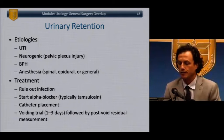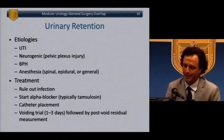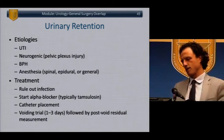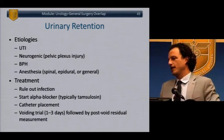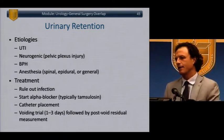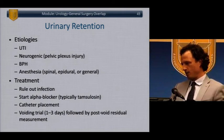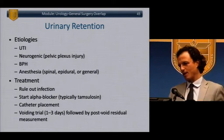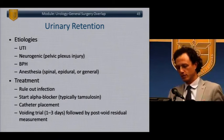Moving on to urinary retention. Post-op urinary retention is the bane of your existence and ours, more so, the consult for it. Always rule out a urinary tract infection. Try to have someone document how much urine was in the bladder when they put the catheter in. That will help dictate how long we need to keep the catheter. There's a big difference between someone that retained 300 cc's of urine and 3 liters of urine.